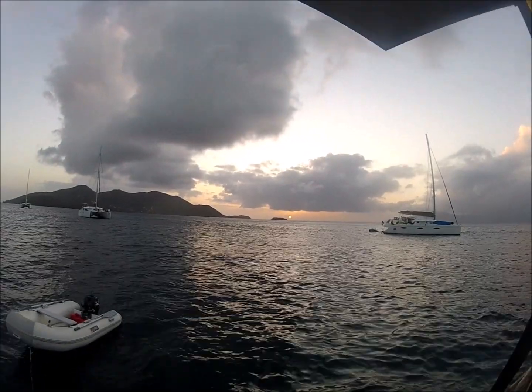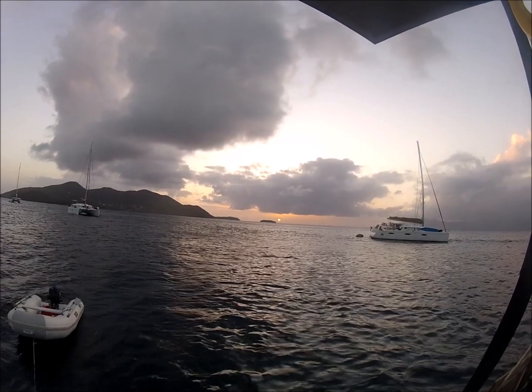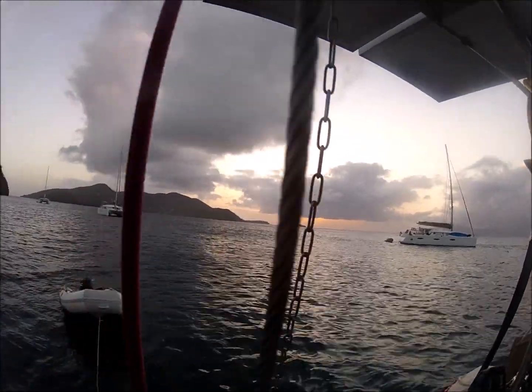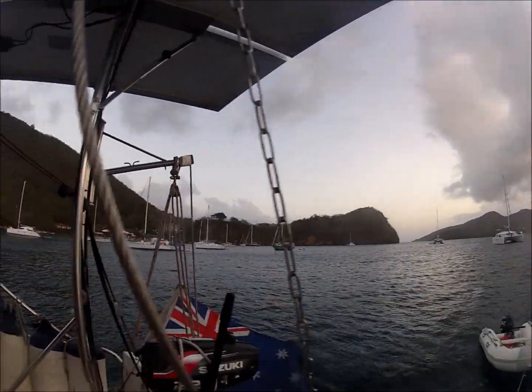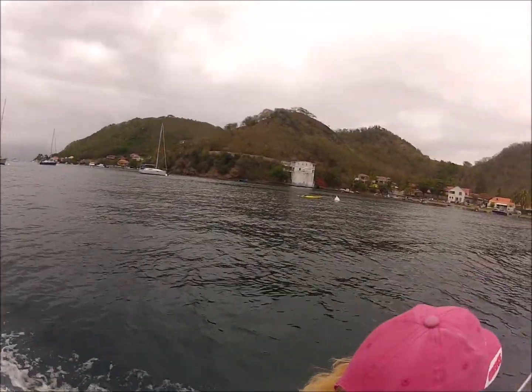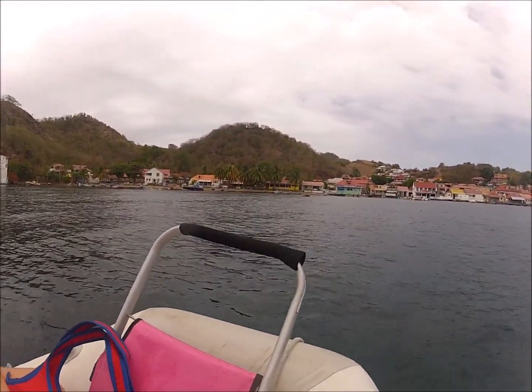We watch another Caribbean sunset from the anchorage in Terre de Haut. The next morning, armed with our pink granny trolley, we head in to get some provisions.